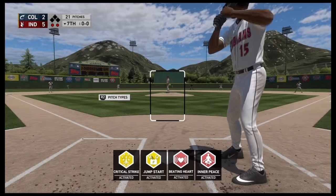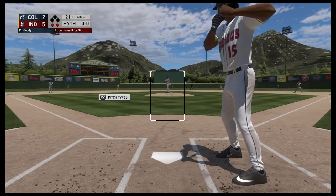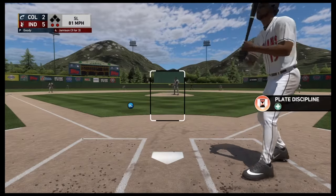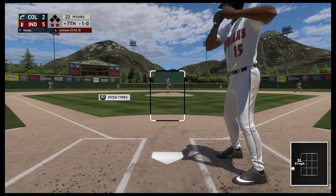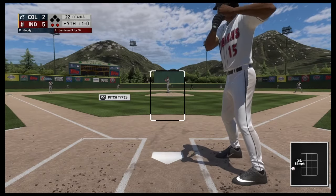Stepping into the box, Theo Jamieson. He drove in 2 with a double in his last at-bat. Well, he got a good pitch to hit last time up. Looked for it up in the zone and didn't miss it. Those are the pitches you only get maybe once an AB, maybe once a game, maybe once a week. So he certainly capitalized on it last time.